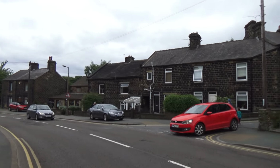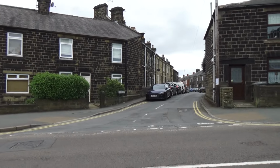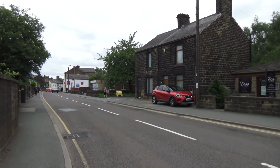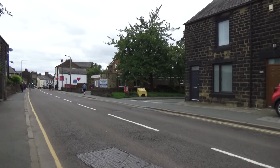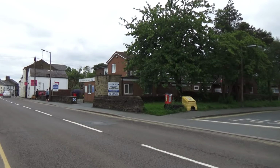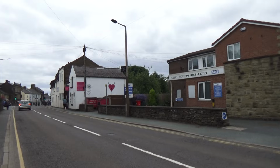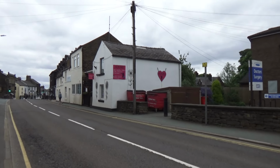But the countryside driving up to Penistone is absolutely beautiful. Wish I could have captured that in the video. But if you're from Penistone, you can probably tell me a bit more about your town. Noticed a few little niche shops here as well.